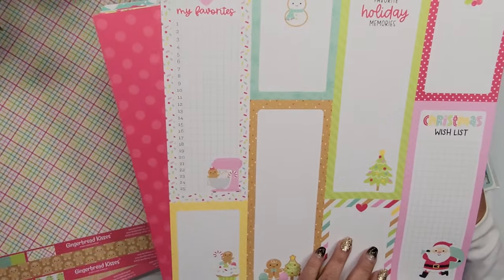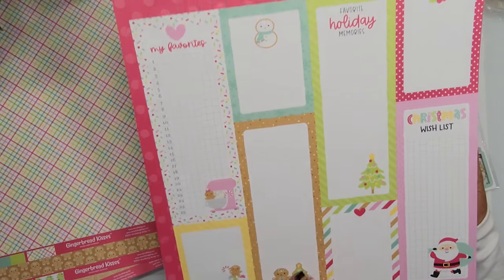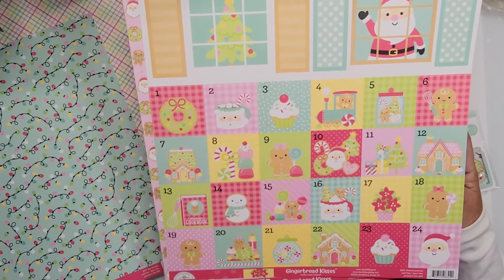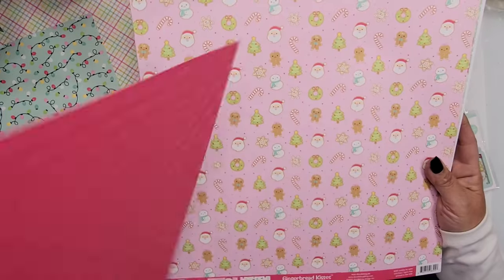And then we have on this side just these lovely little cut aparts that we can use to do a page or a card. I mean, this is for sure page elements. And polka dots, even if they are pink, we won't forget. But oh, look. And see, here's the sheet to make your own advent calendar. I have the box and everything. So I have the whole enchilada for that.